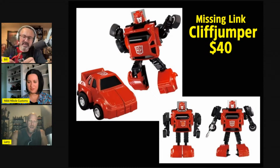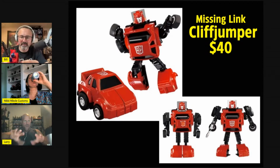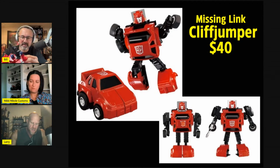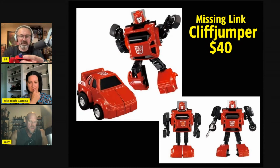Is there a way to twist him at the waist? Or there is not, unfortunately. There's no twist at the waist, and there's no swivel on the hips. I wish that there were. Still though, it's really cool. I mean, if you just put it in a straight pose, like you just put everything straight, it looks exactly like the original. You know what I mean? Yeah, like he really does.